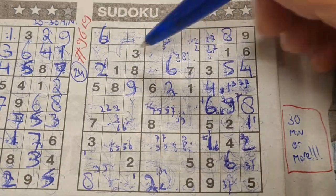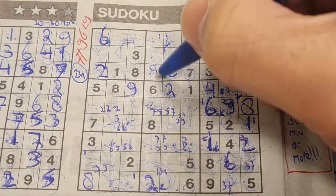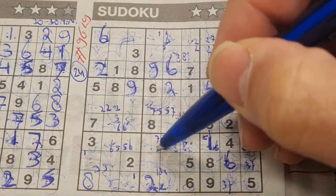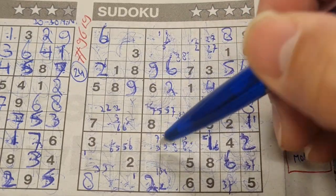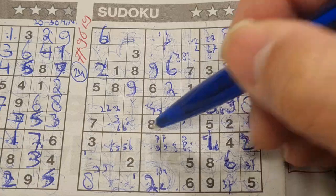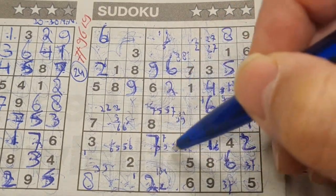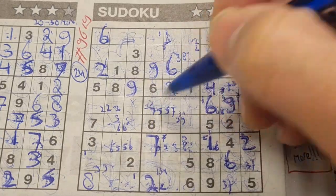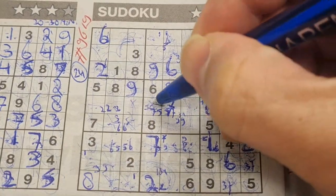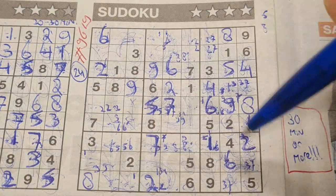1 box left in this row for number 1, 2, 3, 4, 5, 6, 7, 8, 9 is missing. So here can be a 9, and here can be an 8. So 1 digit left, 9 and 8, should be the 7 here. So here, 8 and a 9 are left. 7 and a 5. We have a 7 now in this column. No 7 there. 7 should be here. 5 goes there. 7, 7. Okay, 5, 5.